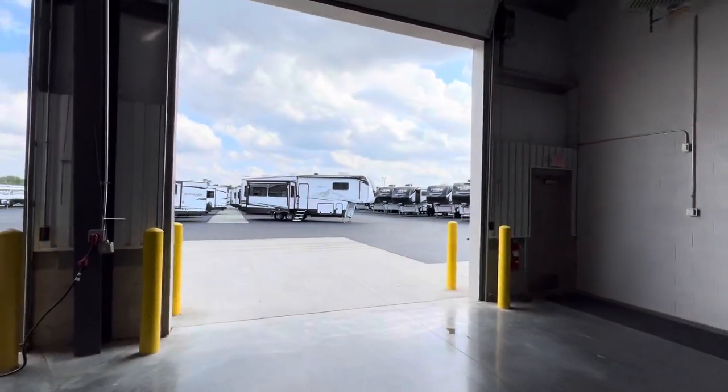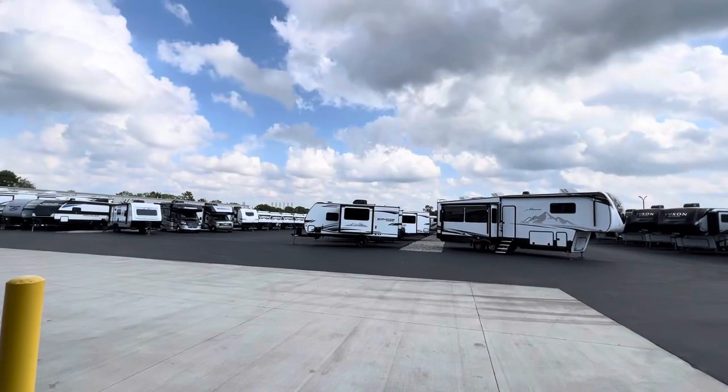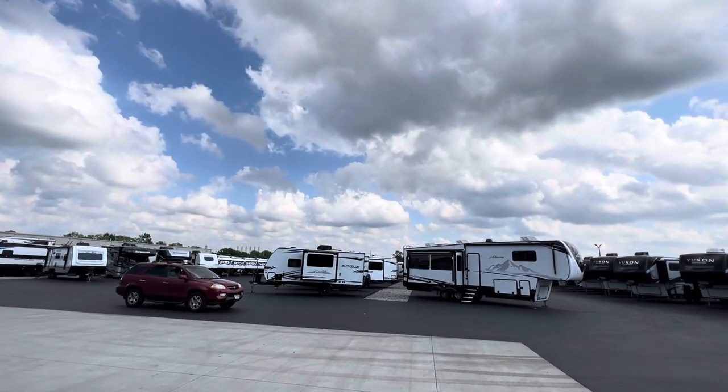Look at those clouds. It's like a little cloud break. Just so good looking today.